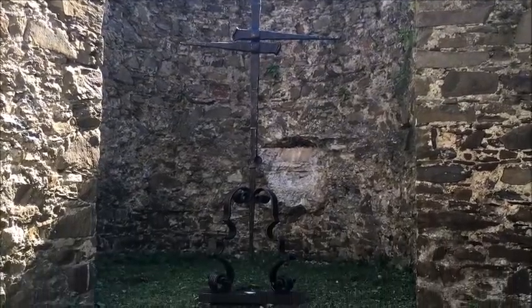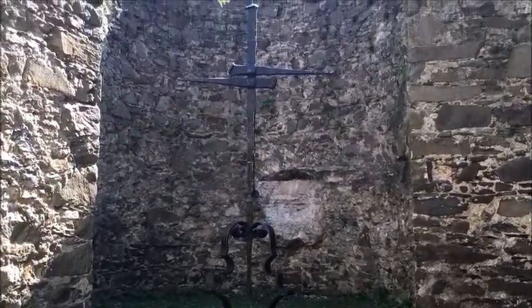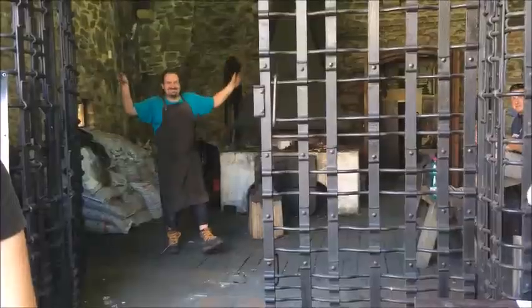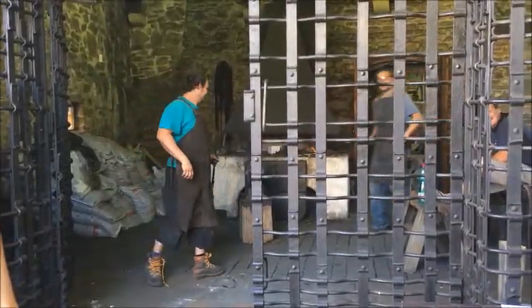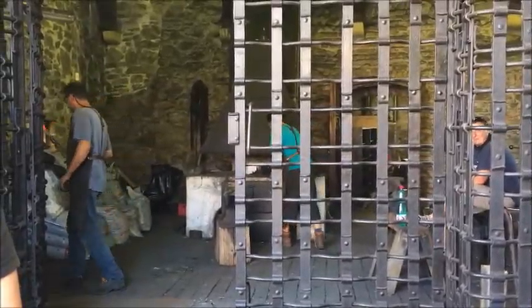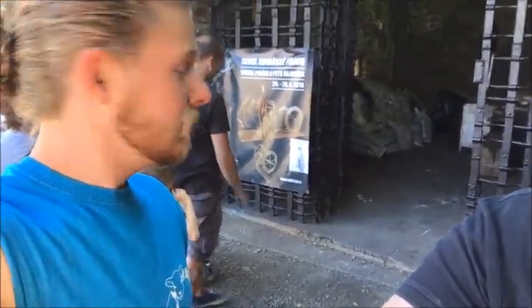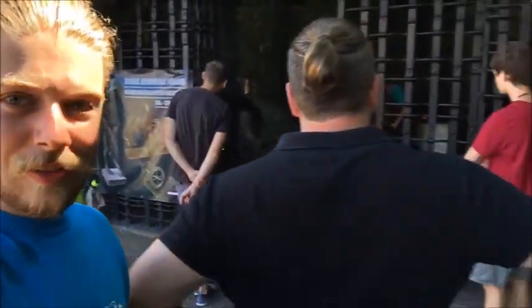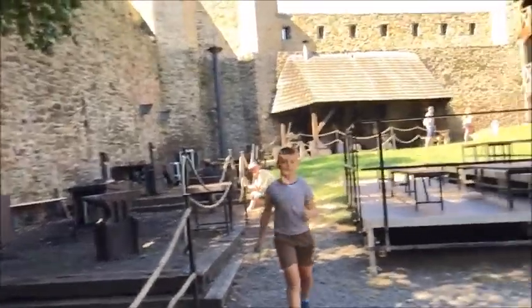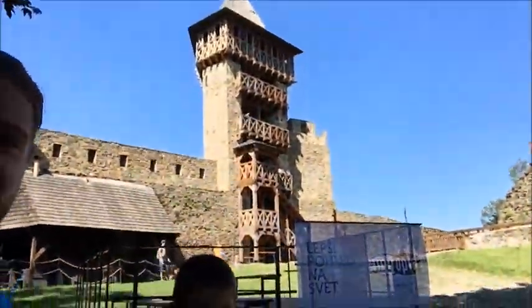bridge. And then we enter through the gate into the forge area. This is the forum piece Mikhail made. And for scale, it's like 10 feet, 11 feet tall. It's huge. Speaking of Mikhail, he's here working behind the gate.